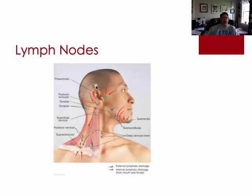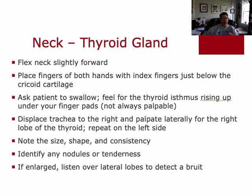And here are the nodes. Remember, I want you to memorize these, know exactly where they are, be diligent and careful in looking for each of those nodes. Don't just go through quickly and say you don't have any adenopathy, because there could be serious things associated with that adenopathy. If you miss it, you'll be in trouble.